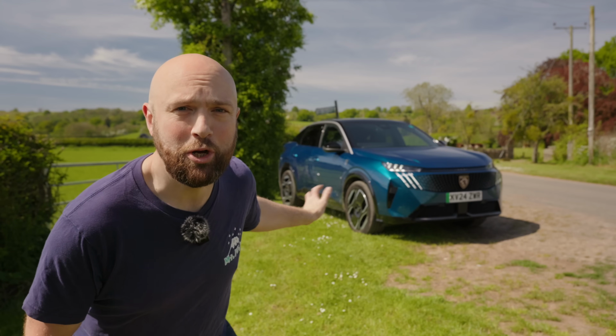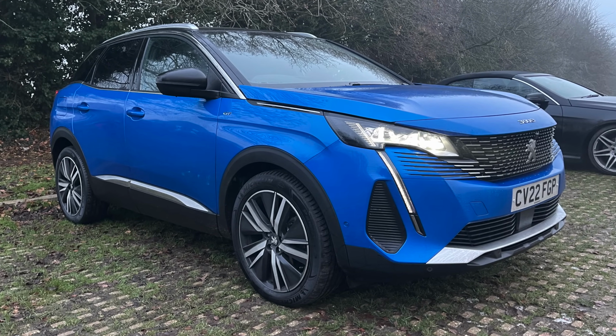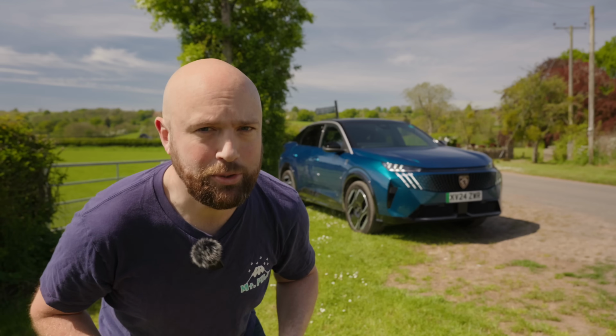Behind me is the new Peugeot e-3008. It's an all-new replacement for the 3008, and that's a family SUV I lived with for a couple of months as a company car, and I found it a really nice, charming alternative to a Volkswagen Tiguan.